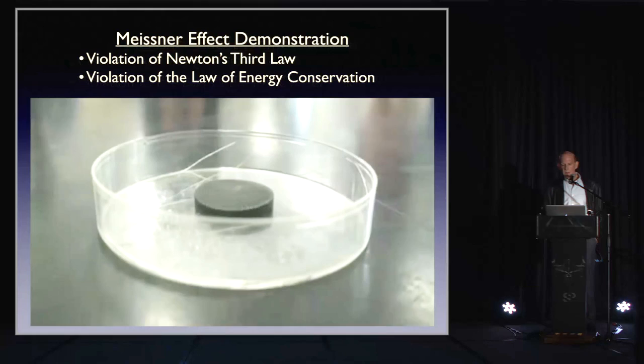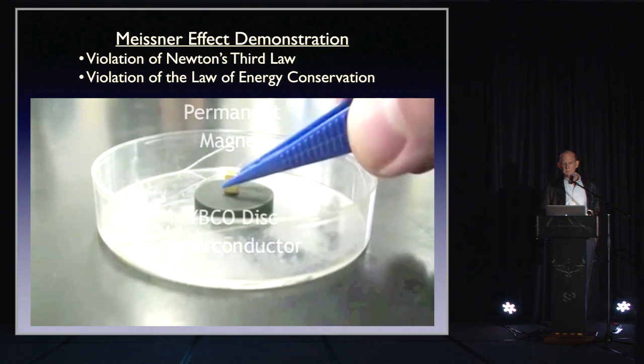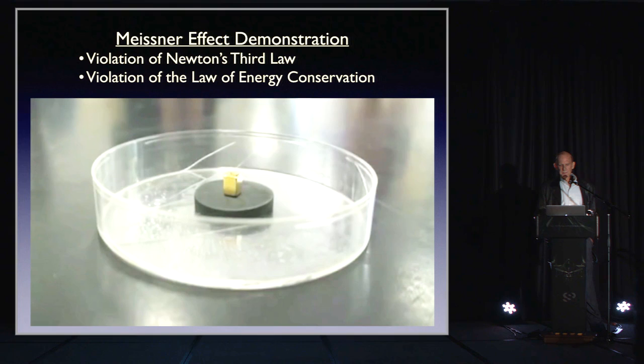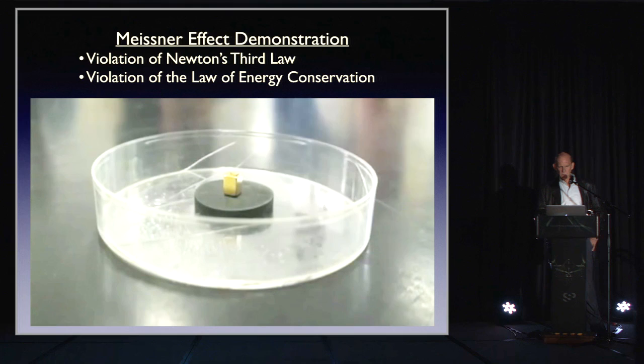What I'm going to do with this permanent magnet is place it on top of the superconductor. Okay, so it's YouTube. Just on top of the superconductor. It's not levitating. It's not doing anything. It's not moving. Okay. Now, what I have here is liquid nitrogen. It will boil off pretty rapidly at first until it cools down the superconductor. So it will spit and so on. So just sort of keep your eyes back, please.